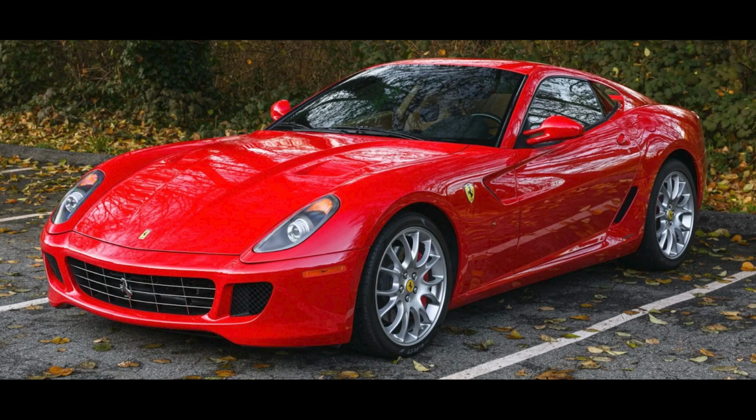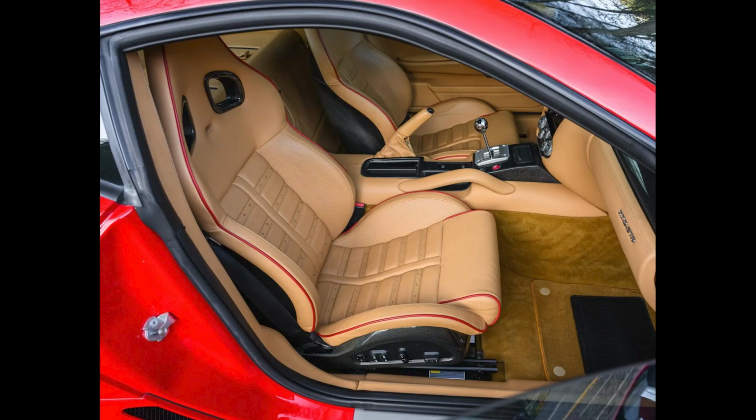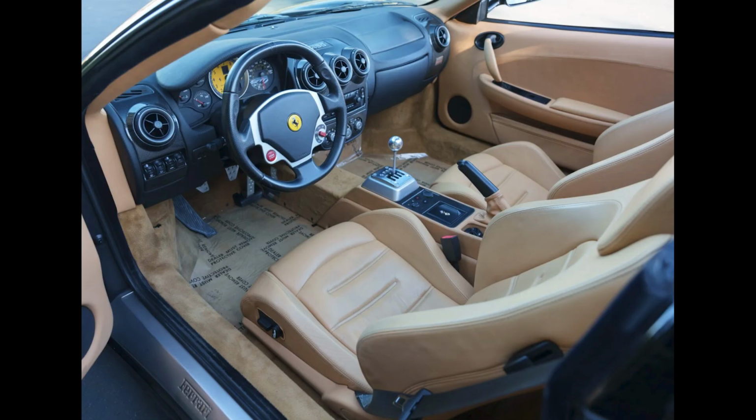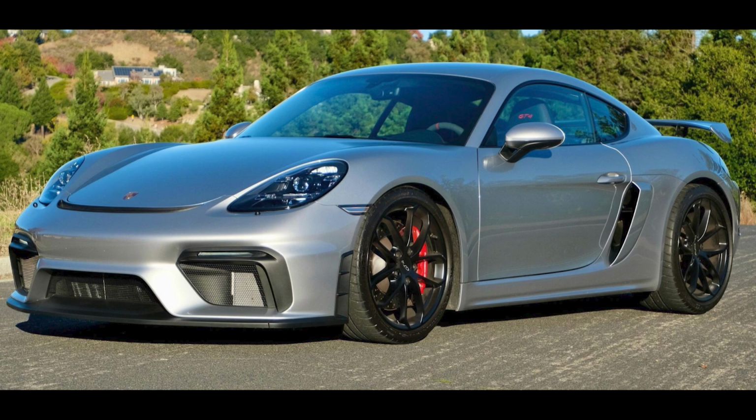A Rosso Corsa 8,000-mile 2007 Ferrari 599 GTB Fiorano 6-speed conversion was bid to $193,000. A black over beige 15,000-mile 2006 F430 Spider was bid to $236,000. On Cars and Bids, a GT Silver 2023 Cayman GT4 with 3,100 miles was bid to $122,800.